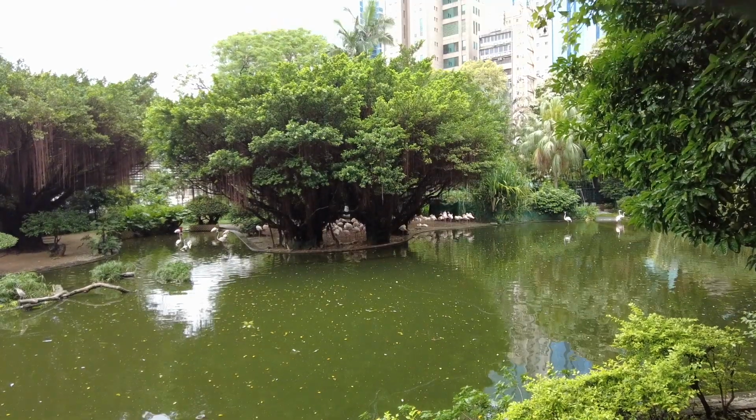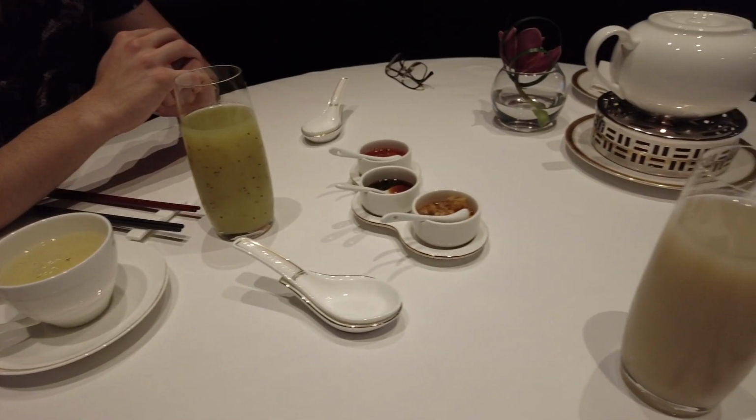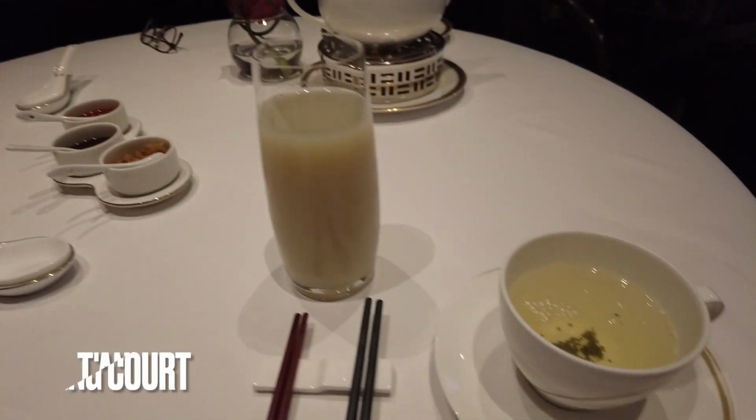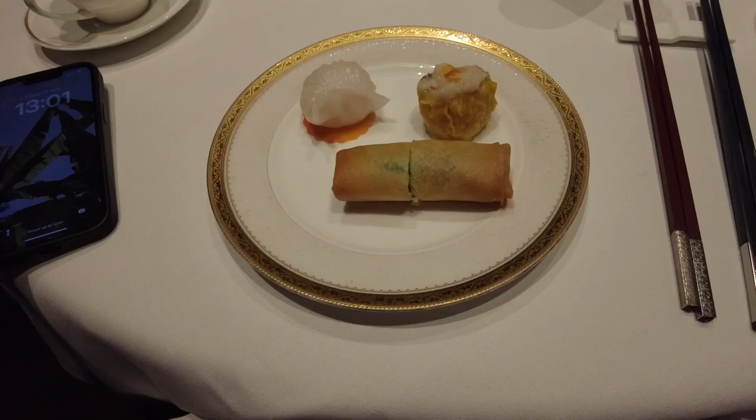Next, we headed to a restaurant. It was a little bit too early to eat after such a filling breakfast, but we had made this booking a month in advance, and it was my birthday lunch at a 3 Michelin star restaurant called Tian Court.